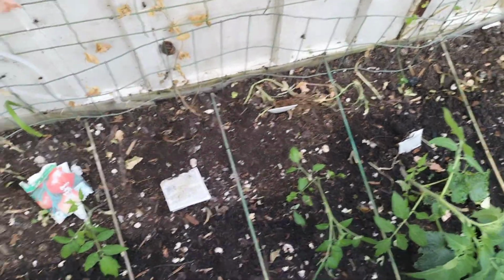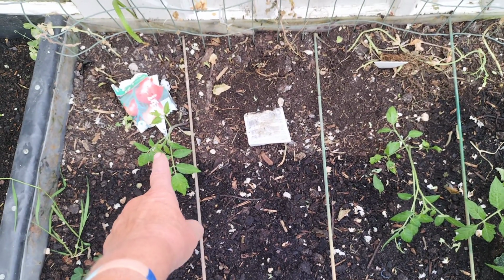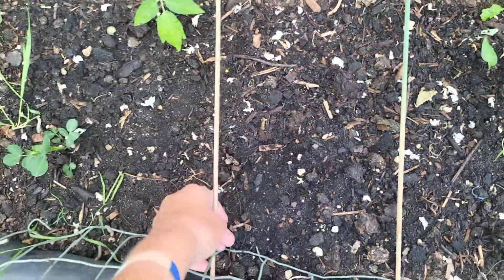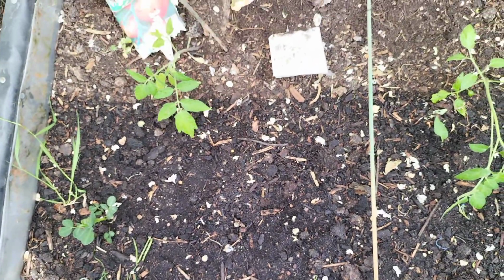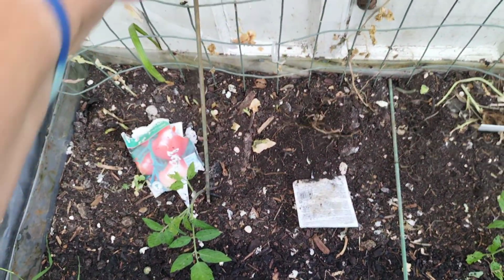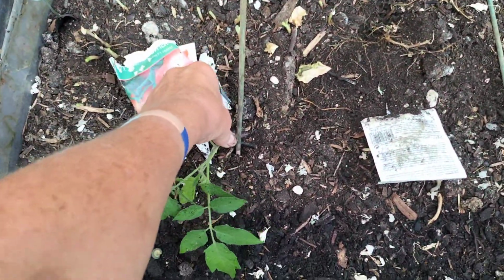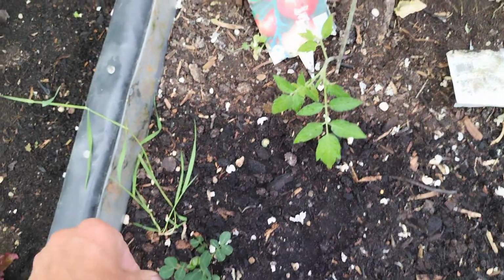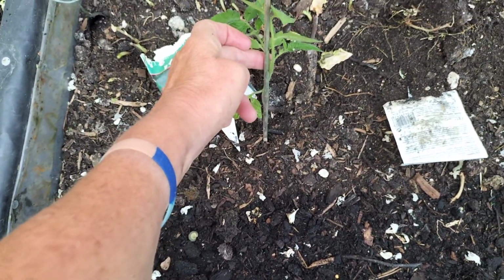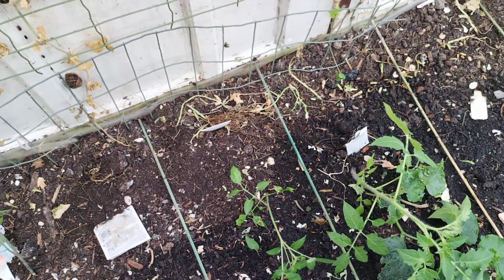Right, so now it's getting blooming hot in here. Now I'm going to get some canes. I might just use these that I used as separators. And push that in like that. And then, sorry, you're not staying there, mate. And then I'll tie that there. Now it's getting a bit of light. They'll start growing. That's what I'll do.